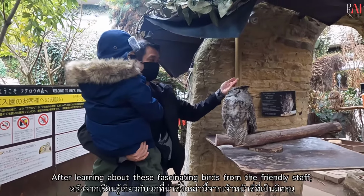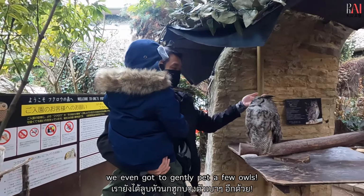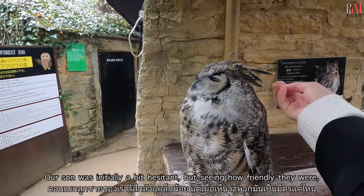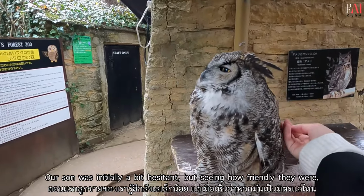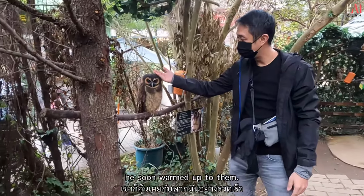After learning about these fascinating birds from the friendly staff, we even got to gently pet a few owls. Our son was initially a bit hesitant, but seeing how friendly they were, he soon warmed up to them.